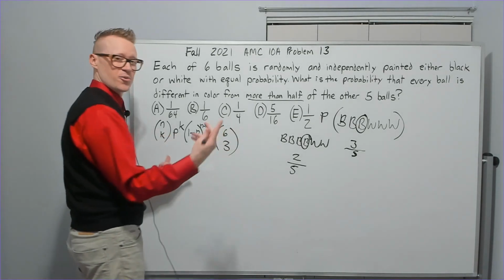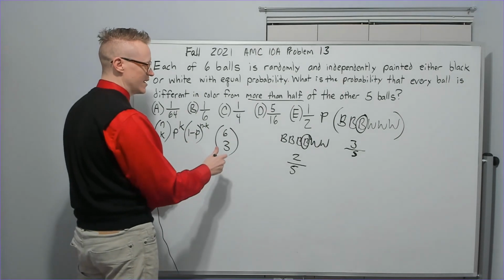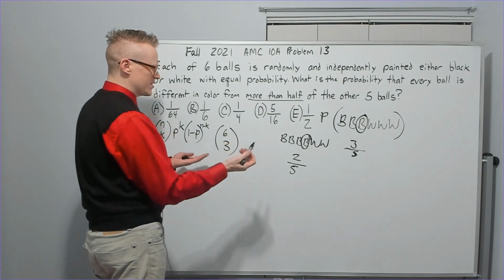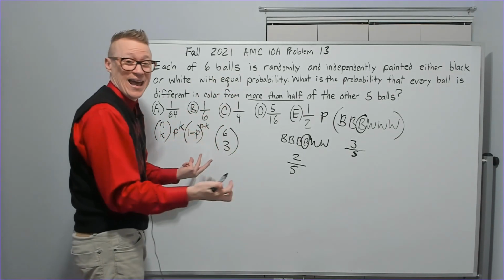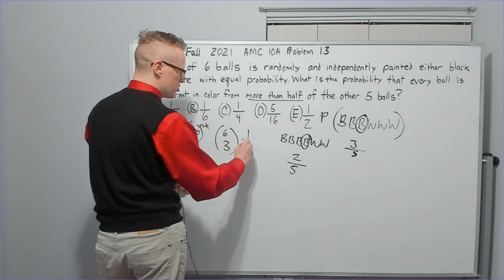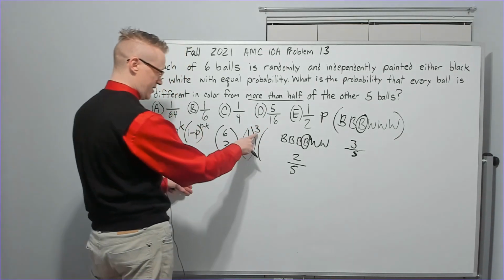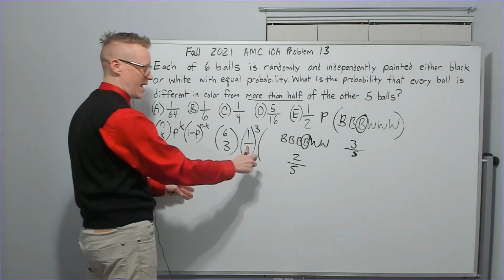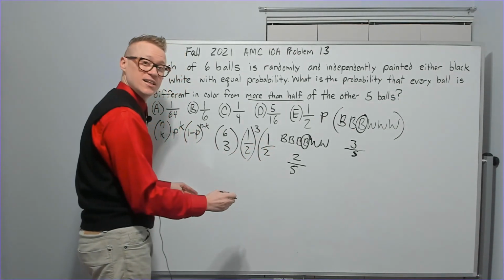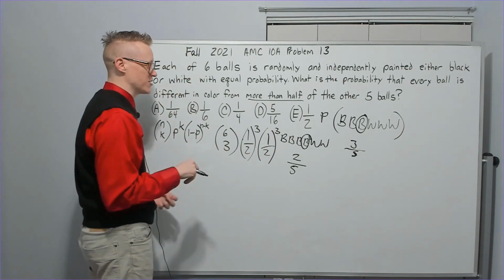And I just want 3 successes. Doesn't matter which way you think of it, the blacks or the whites could be successes. And so what's the chance of making one of the balls be painted black or white? They're both 1/2. So it's really 6 choose 3 times 1/2 to the third, that's the chance you want 3 successes. That's the number of successes. Chance of success is 1/2. Chance of failure is also 1/2. And you want 3 failures, quote unquote, as well.